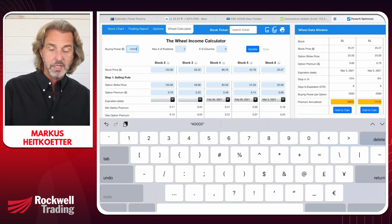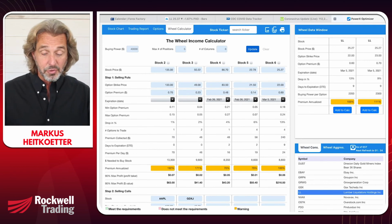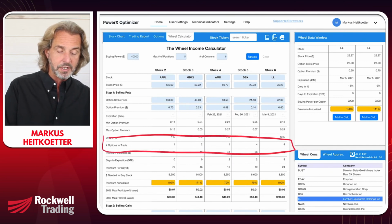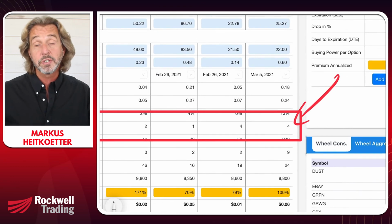So in this case here on Lumber Liquidators, instead of me trading, I don't know, 20, 30 options, you would be able to trade 4 options. So let me just show this to you. This is where right here, the number of options to trade shows you exactly 4 options for Lumber Liquidators.